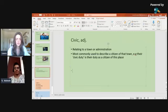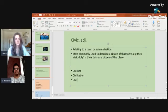So we have civilization, civil, all again with those same C sounds at the start. Civic, civilized, civilization, civil. Correct? Thank you, Mahesh, for those.